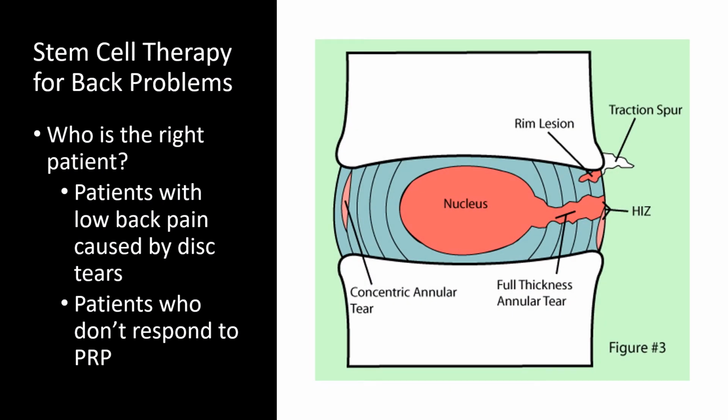So, as far as stem cell therapy for back problems, the right patient is someone generally who has back pain caused by a disc tear, meaning they've got pain with sitting, or somebody who has failed PRP in the low back. PRP is where you take the patient's blood platelets, you concentrate those blood platelets, and you inject them back. And many times PRP will work just fine, but when it fails, that's generally when we will use stem cells in patients who have back problems.